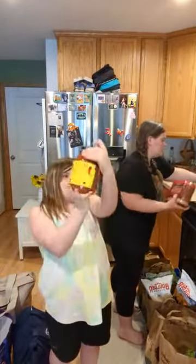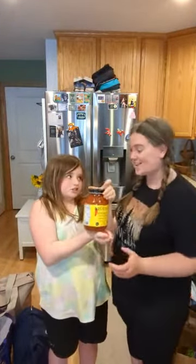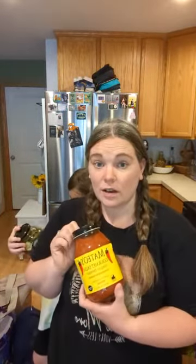We got salsa. Yes, we got the Mateo salsa. I couldn't remember if we needed this or not, but the shelf life is pretty long. It's good till 2024. We love this. You can throw chicken in the crock pot with this, and it's delicious.